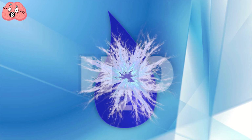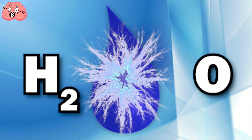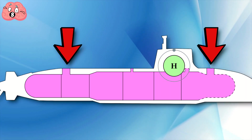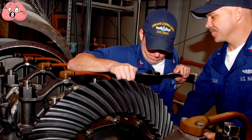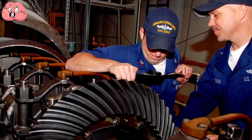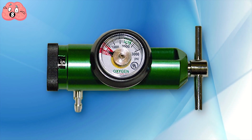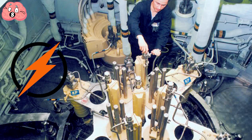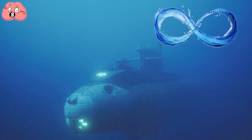Applying an electric current through seawater splits the water molecules, or H2O, into hydrogen and oxygen. Flammable hydrogen is stored until it can be vented safely outside the hull, while the oxygen is circulated throughout the vessel. The oxygen generator system on a modern submarine produces as much as 4,000 liters of oxygen every hour, regulated with sensors to maintain safe breathing levels. Since the nuclear power plant supplies nearly unlimited electricity, this system gives the sub a nearly unlimited range.